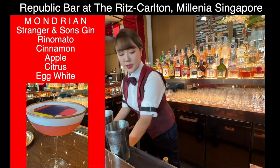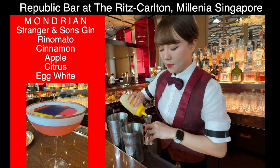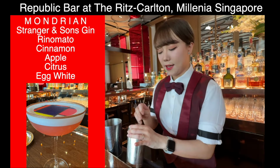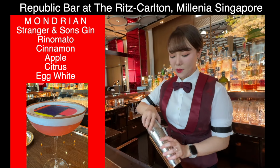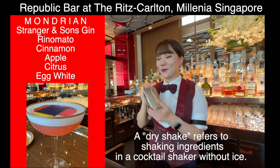And I'm gonna put the egg white, to try to make some foam. Then it's very yummy. So before we do a dry shake to make the foam thicker.